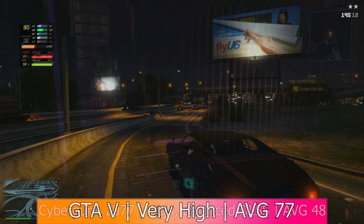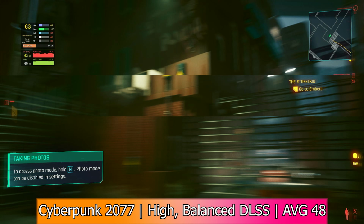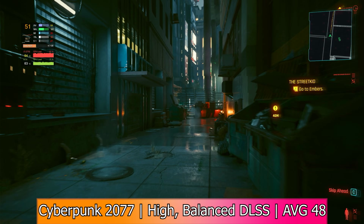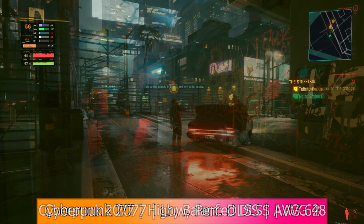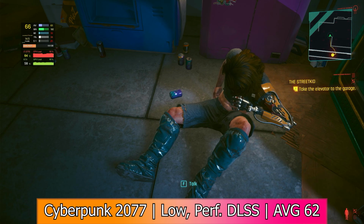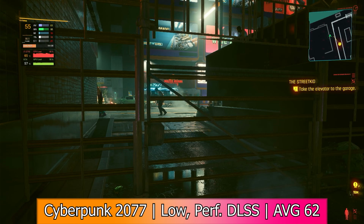Cyberpunk 2077 is still one of the most demanding games out there, but the 3770 made relatively light work of it. With the high preset and balanced DLSS, it got an average of 48 FPS with 1% lows of 28. This wasn't quite the ideal 60 FPS mark, so I dropped it down to the low settings with performance DLSS, where it got an average of 62 FPS and 1% lows of 34. The 1% low mark is a little bit lower than I would like, but overall the performance was pretty good, so I'll take it as a win.